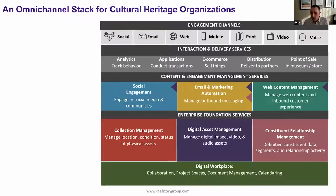I would argue that a basic building block and a foundational element is the data you know about your constituents, right? Your different segments, the people that you're trying to reach, whether you're reaching visitors, school teachers, donors, collectors, potential buyers of art, or any other different type of segment that might be interested in your collection. And then at the core of everything, not surprisingly, the topic of today, is digital asset management.